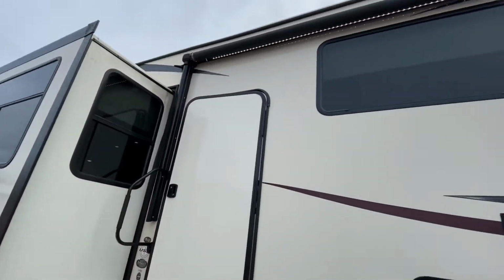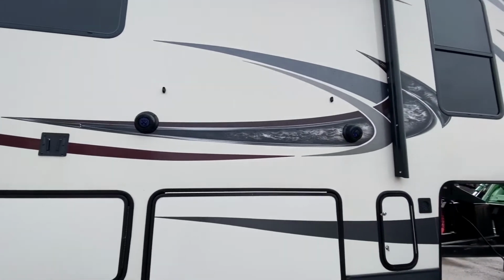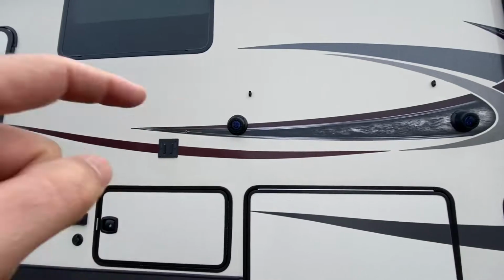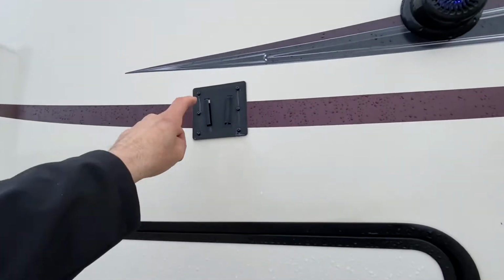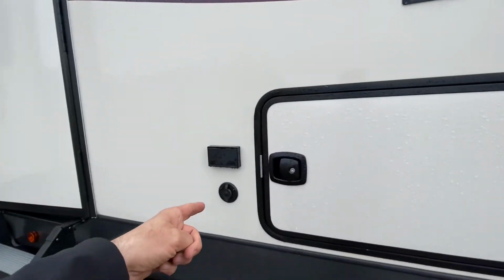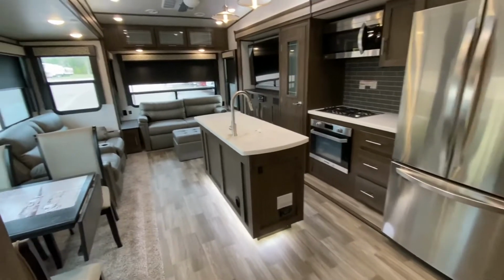Ooh, I forgot to mention, huge power awning with LED lights. Outside speakers with LED lights inside them. And then we got a space here to hang up your TV. Cable and power connection right there. Okay, walking into the Heritage Glen.